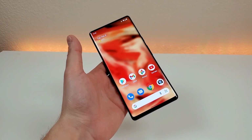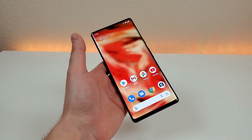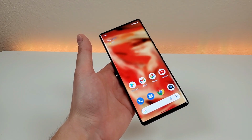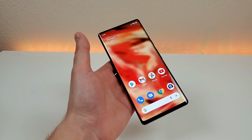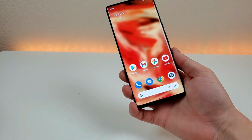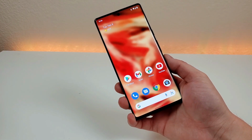Now, in addition to the cameras, the software is another strong point of this device and one of its main selling features, because since Google created the phone, you also get the software directly from Google. Now, they have added in their own various Pixel customizations to Android 12 in order to give us some other bonus features, which definitely come in handy here. I already showed you some of them within the camera app itself.